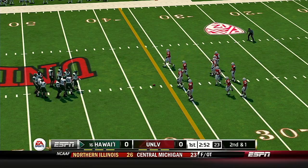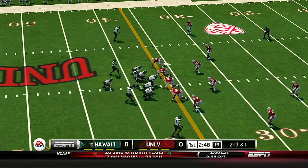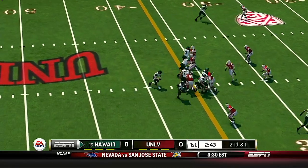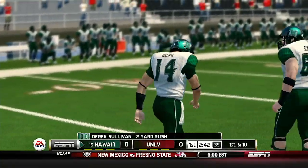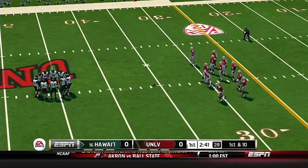Short yardage situation here. It's 2nd down and 1. Not much on the option keeper, but it's good for a first down. Yeah, it didn't even look like he was thinking to pitch the ball there. First and 10.